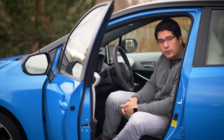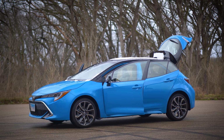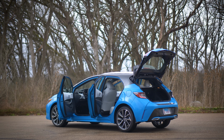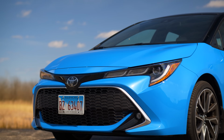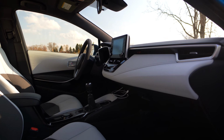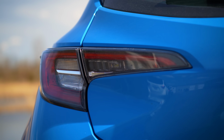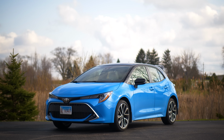The 2020 Corolla XSE Hatchback. Now, Mark and I have already done 2 videos, respectively, on the sedan and hatch. However, those vehicles were equipped with the CVT. This has 3 pedals and a manual. And it's not hyperbole when I say it completely transforms the buying experience of this vehicle. You have a different target demographic. It turns this car from a total appliance to a fun pseudo hot hatch.